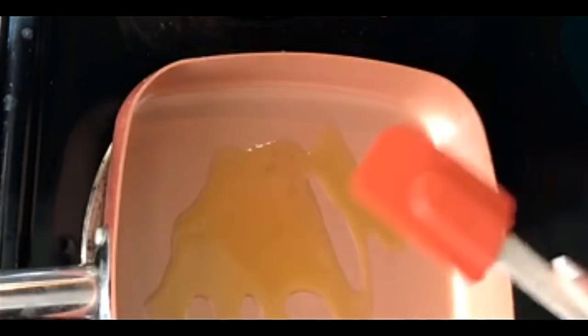So I'm letting my pan heat up. I'm going to grab a little bit of olive oil. Now I know this is not the cooking utensil for everything, but I swear I find myself using it for everything. Like everything.